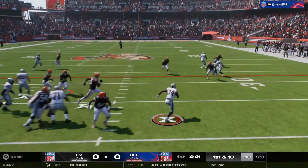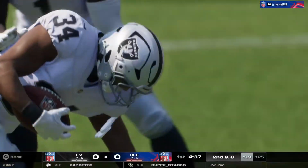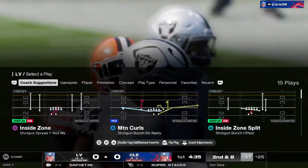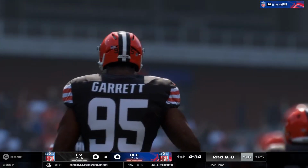Out of the shotgun, they'll give it to him inside. And they're on him after about a 2-yard gain. Myles Garrett coming in for the stop. He gets a couple on first, and they'll come up 2nd and 8.